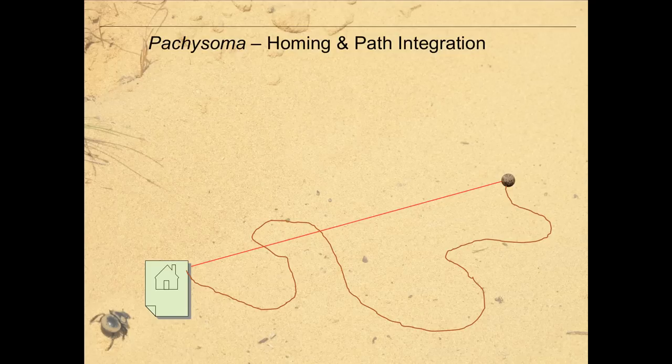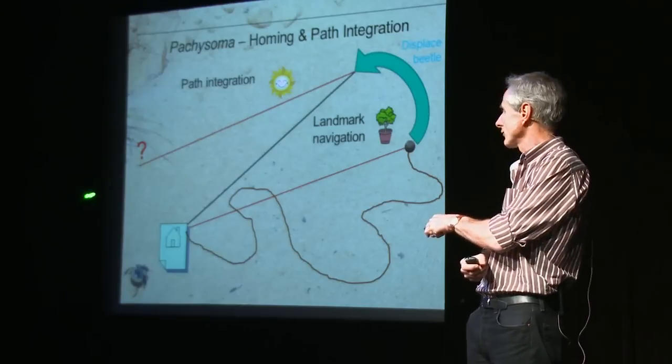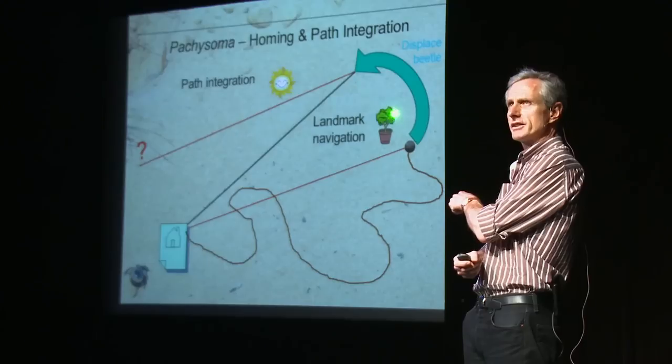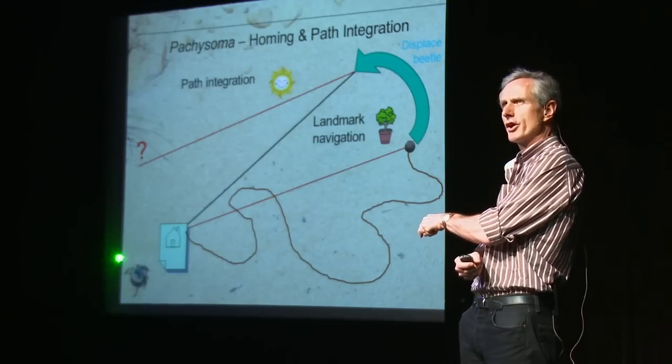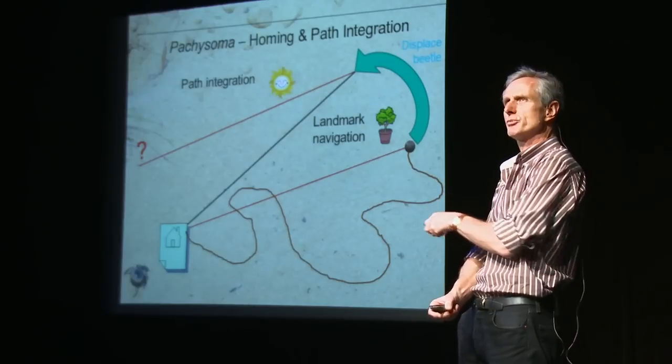Now, there's two ways it could be doing that. And we can test that by displacing the beetle to a new position when it's at the foraging site. If it's using landmarks, it will find its home. If it is using something called path integration, it will not find its home. It will arrive at the wrong spot. And what it's doing here, if it's using path integration, is it's counting its steps or measuring the distance out in this direction. It knows the bearing home, and it knows it should be in that direction. If you displace it, it ends up in the wrong place.